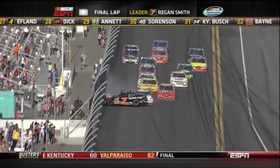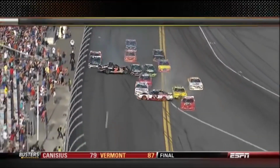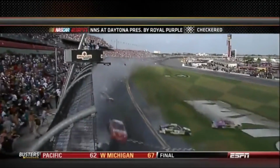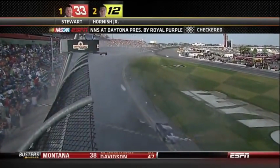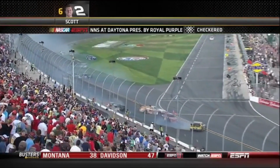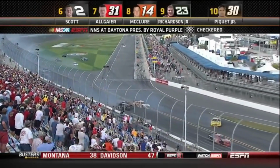23 and contact. Smith turned around. Tommy Stewart is going to win this race. And a terrible crash coming to the finish. And this is a big, big wreck. Kyle Larson's car with the front end severely torn off.